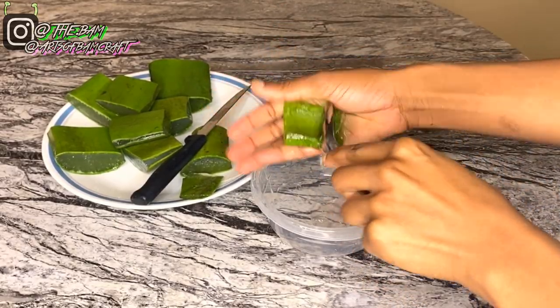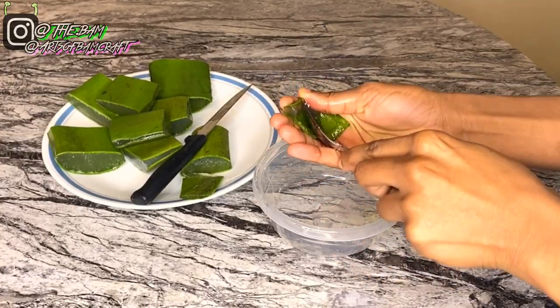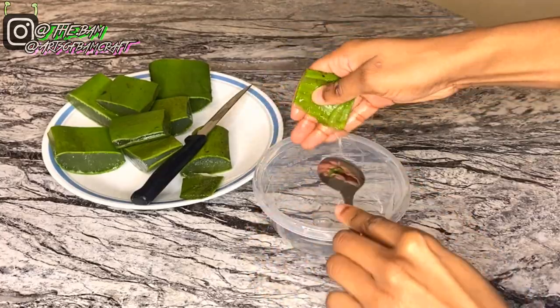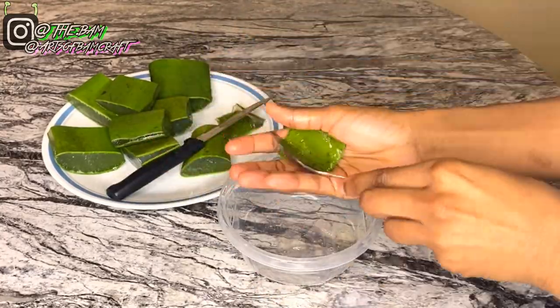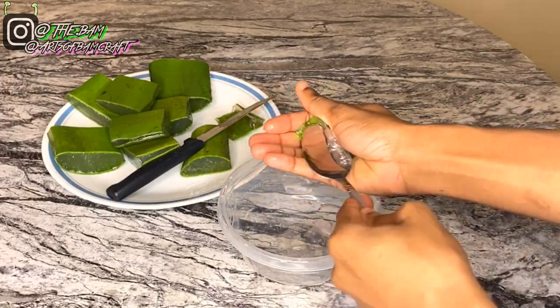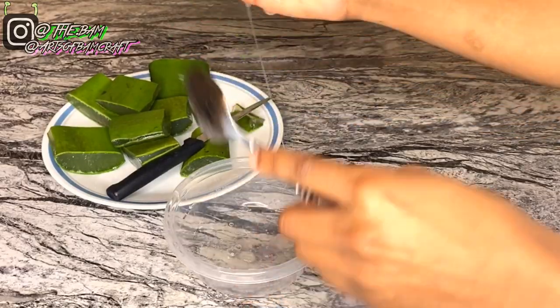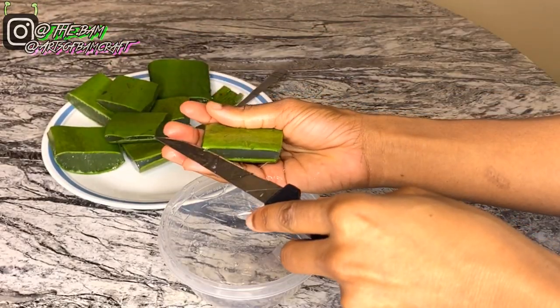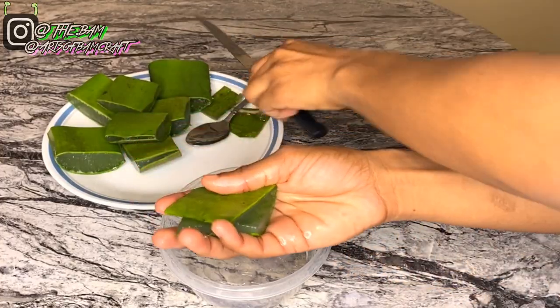This stuff is hella slimy and slippery, so make sure you don't let the aloe vera slip out of your hand. I had a good grip on the plant because I have done this before, but if you're first timers, I'm just gonna let y'all know it's slippery, so make sure you have a good grip on it. So once I'm done getting all my gel from the middle of my chunks, then I'm going to come back.